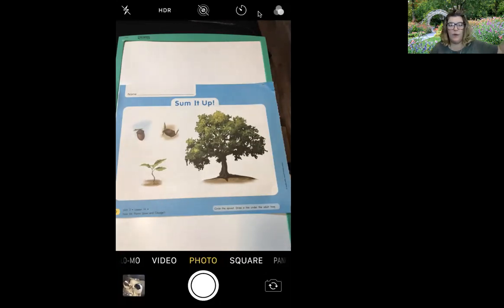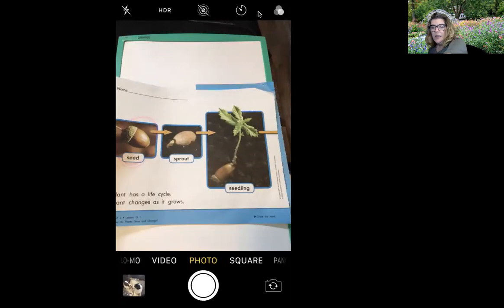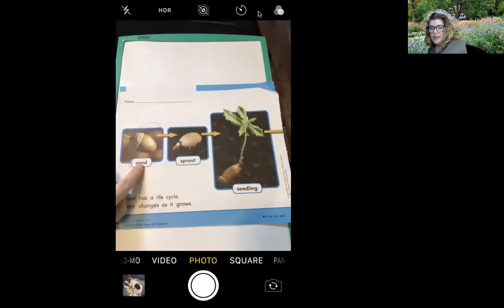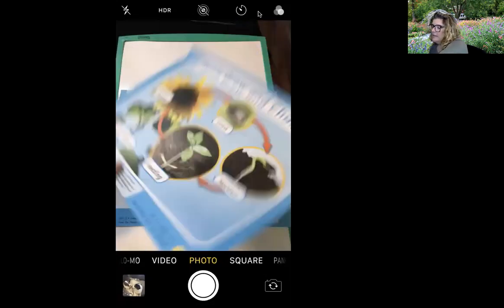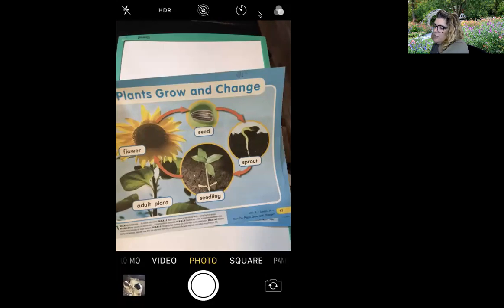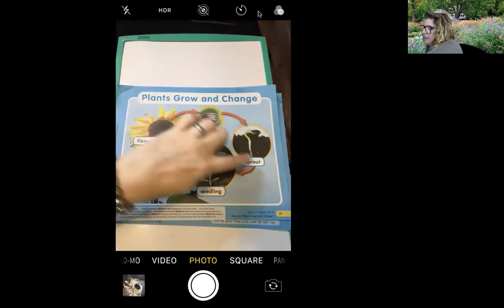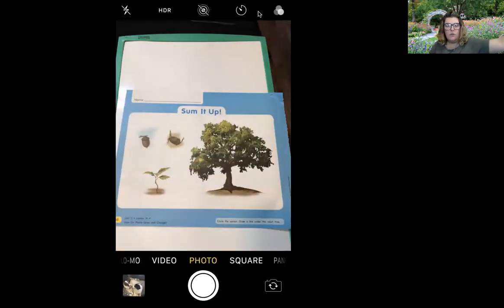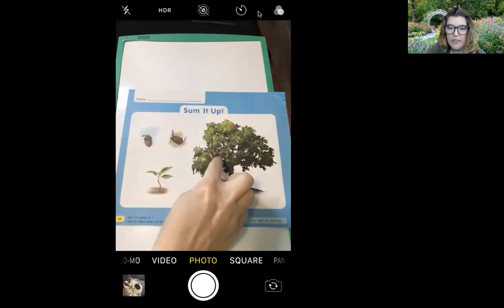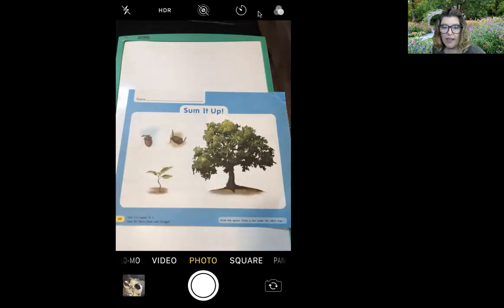So here's what I wanna do. I'm gonna go back to this page, because it gives you seed, sprout, seedling, right? And it even shows you here on this page, seed, sprout, seedling, adult plant. So on this page, it wants you to circle the sprout. So which one of these is the sprout? And then you're gonna underline the adult tree. When you're done with that, you will snap a picture and upload it to Edsby for today's science assignment.